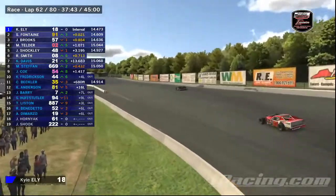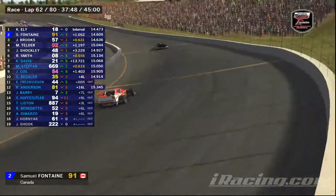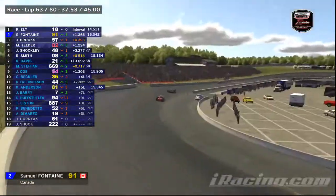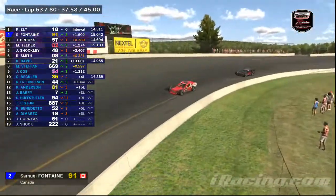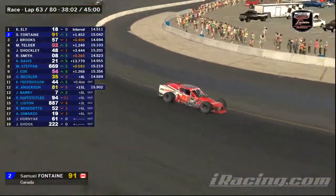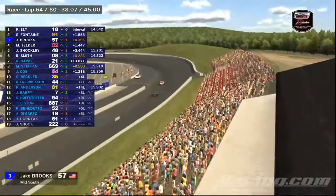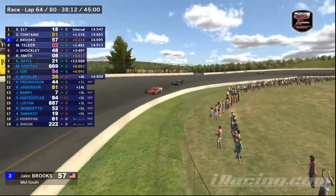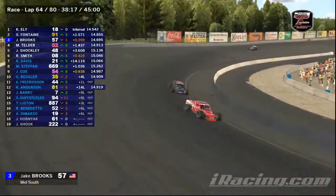Kyle Eli still in front. Samuel Fontaine about just under a second behind. Ooh, and it looks like Fontaine almost loses it there in the 3rd turn. And you can see on the left side of your screen the lap times of Eli are just simply quicker than the guys behind him. Jake Brooks is hanging on with Fontaine pretty good. It looks like he's closing in a little bit. That's going to be a battle for 2nd position. Telder about 1.5 seconds behind those guys.